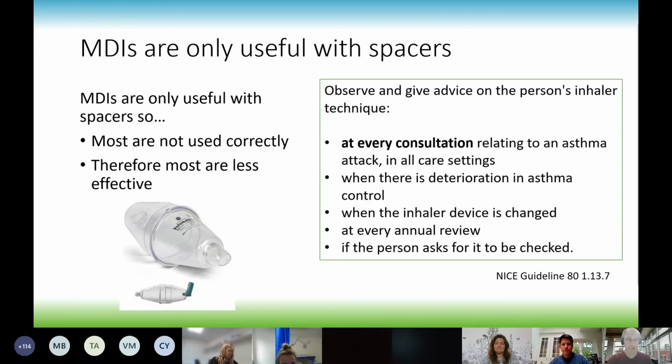The next is that MDIs are really only useful with spacers. So if we don't give a spacer to everybody who's got an MDI, actually we end up missing a bit of a trick. So when should we watch and observe an inhaler technique from a patient? Well, actually it's every consultation that they come in relating to their asthma, and I would suggest that that's a good time to talk about air pollution as well.